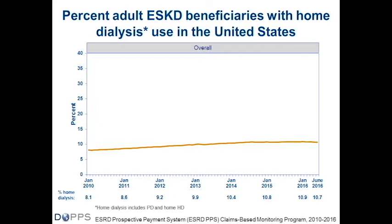However, it's not all doom and gloom, I guess, with the U.S. dialysis use picture. It has been increasing steadily. This slide is showing the percent of adult dialysis patients who have started home dialysis in the U.S., and we've seen a steady rise from about 8% to 10.7, almost 11%, over the last few years. Is this perhaps because financial incentives have been more favorable towards home dialysis therapies in the U.S., or is it a reflection of improved access and training in peritoneal dialysis? It's all speculative. But in Canada during the same time frame, just as an example, the numbers are roughly around 20% of the total ESKD population on home therapies, so roughly double. Next slide, please.